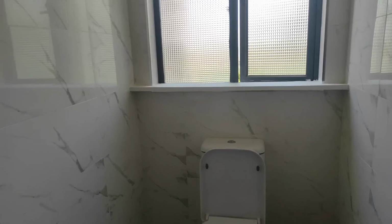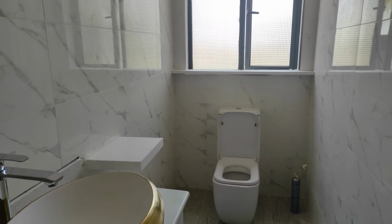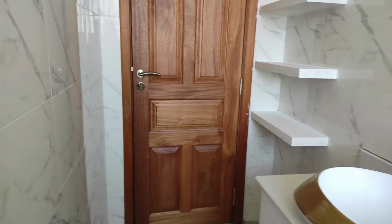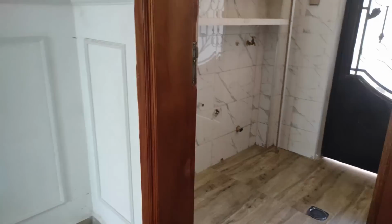Everything is turning out well so far. Oh, I can't wait. I can't wait to start furnishing this home, guys. I just can't wait for you to see the final reveal. So let's go to the laundry room. There were a few changes also being made into the laundry room.